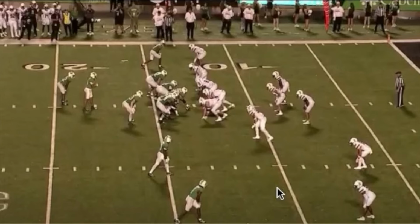I do like the fact that he does not jitterbug, that he does pick up the yards that are there for him generally. I don't think there's much in the way of breaking tackles. I don't think he's got a lot of make you miss. I don't care for the way that he takes on contact. And absolutely, he needs to clean up the ball security.